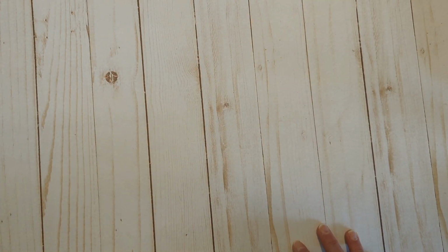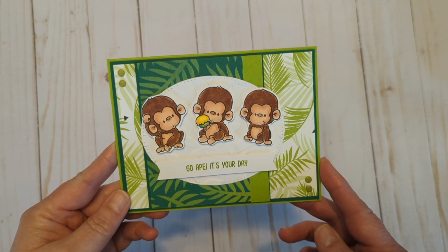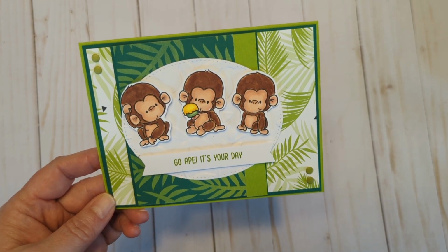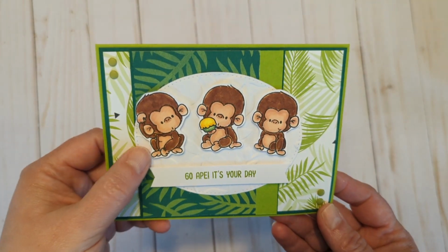All right, let's see. Next, I worked on some cards for Kendra's Card Challenge 7. The first one was Sketch 1, and it's Go Ape, It's Your Day, with the stamp set from Papery Ink called Go Ape. I thought it was so cute with those little apes there and their little cupcake.